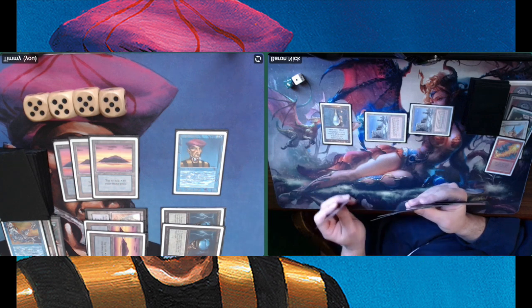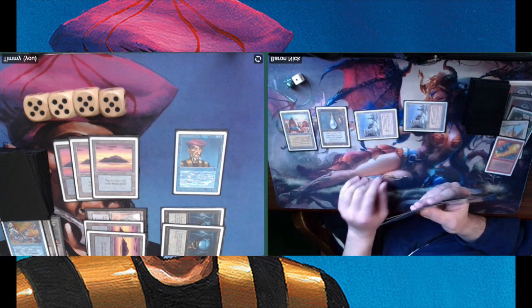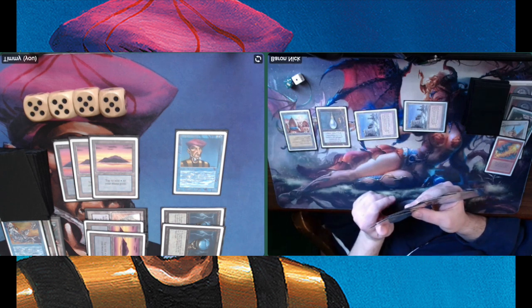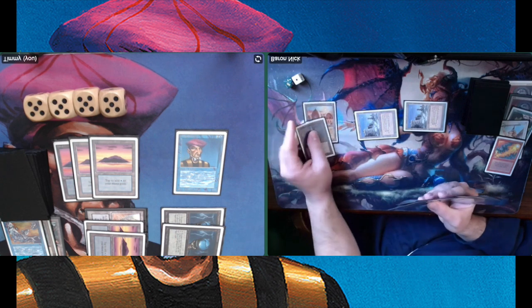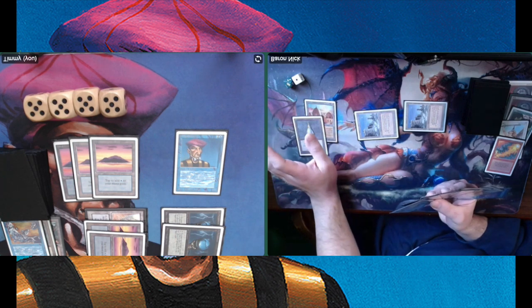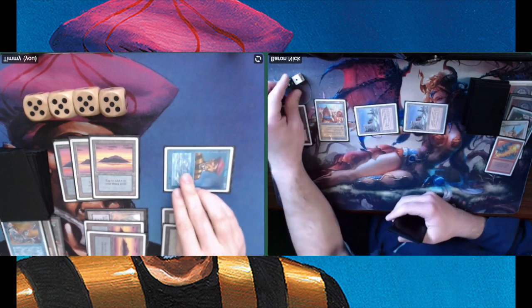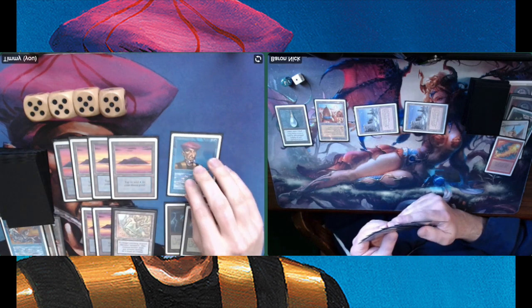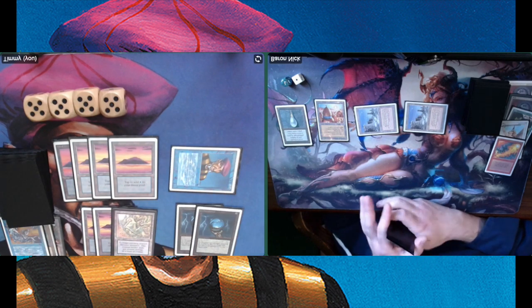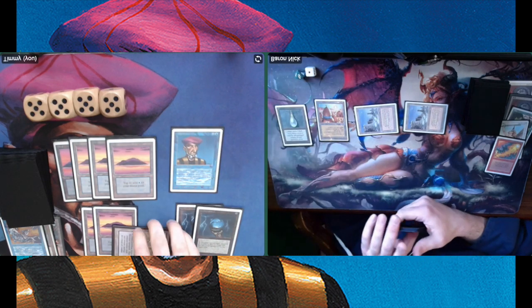And of course, Nick is being very unfortunate, not finding any land. Okay, there's a City of Brass. That's pretty good, actually. Maybe he can do something now. What can he do? And he seems to be thinking. And I'm pinging him at end steps, not doing anything yet. And of course, I can now also start tapping down his City of Brass, dealing an extra damage.